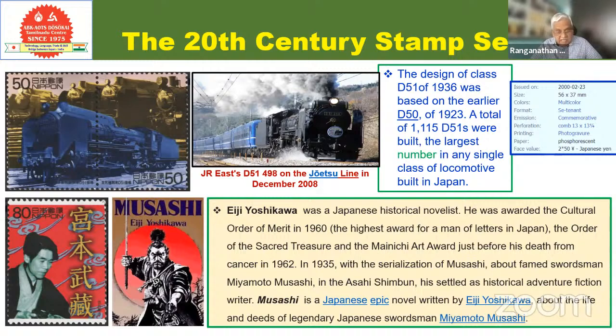They are the JR's D51488 on the Joetsu line, still running, not on a regular basis but occasionally, and till 2008 it was seen running on the line. The design of the class D51 of 1936 was based on an earlier D50 of 1923. A total of 1,115 D51 were built, the largest number of any single class of locomotive built in Japan. All the designs were made by a Japanese, Hideo Shima. So he was the man who was responsible for this.